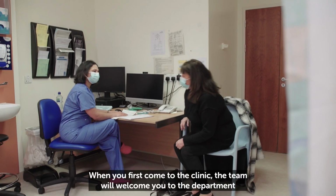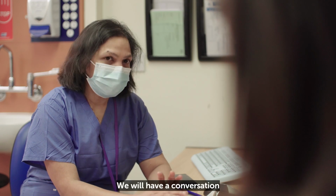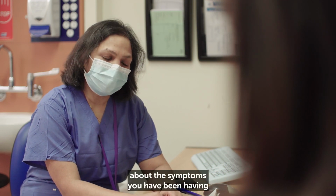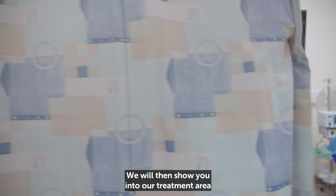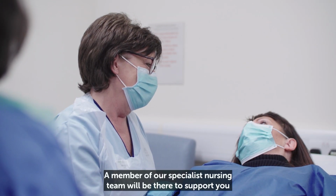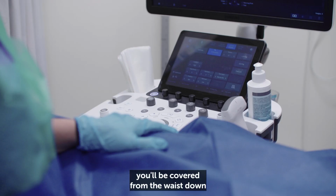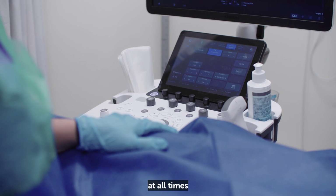When you first come to the clinic, the team will welcome you to the department and take some details. We will have a conversation about the symptoms you have been having. We will then show you into our treatment area. Our clinic room is designed to be private. A member of our specialist nursing team will be there to support you, and although we will do a pelvic examination, you'll be covered from the waist down at all times.